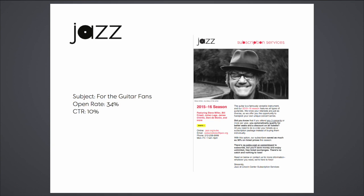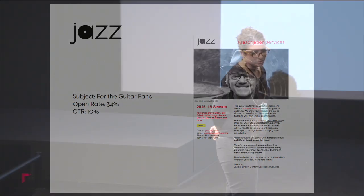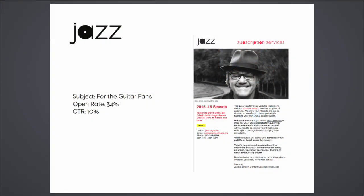What I love about it is that the whole email is pretty conversational. I'm going to pull out one sentence. "We know your interests are just as diverse as jazz guitar, so we offer you the opportunity to handpick your own unique concert series." So taking it back to their interest and then showing them how we're applying it. It's all about the user.